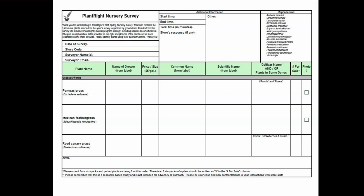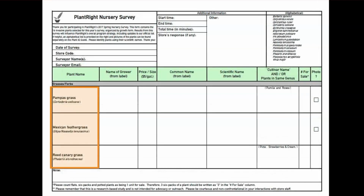Here is the data collection sheet. This form includes each of the plants on our survey and a space for each item of information we would like to collect. It is 4 pages long this year. This list is organized by growth type, as I've highlighted here in orange with the grasses. It includes a space for basic information like the date and your name at the top of the form. I'd also like to highlight the space for the store code. We identify the store by a code rather than by name in order to protect the store's identity and conduct our survey in best faith with the industry.